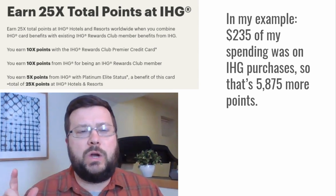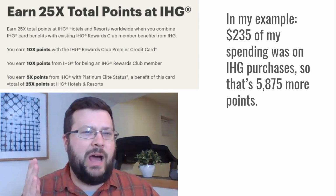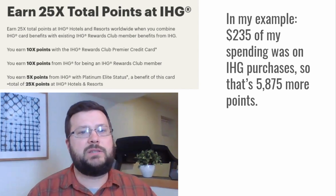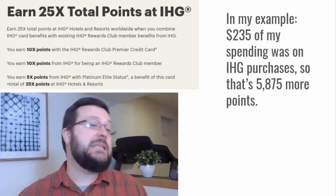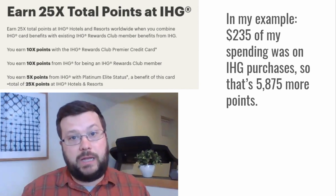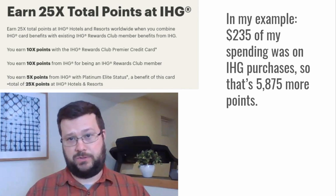So look at the top left corner here, going beyond the sign-up bonus. We won't focus on that from now on. Just how does earning on that IHG credit card work? You earn 10 points for having the credit card for every dollar spent at IHG, another 10 for being a Rewards Club member, which you already are, and an extra 5 points for Platinum Elite status, which you get automatically with this card. So every time you spend $1 at an IHG property, Holiday Inn or otherwise, you get 25 times the number of points on IHG hotels and resorts.